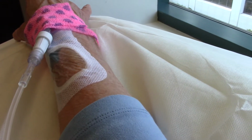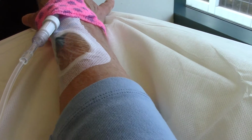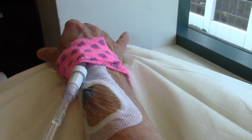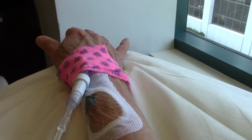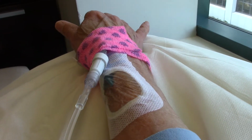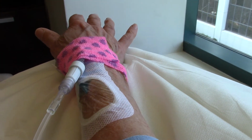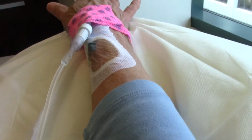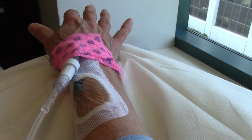I will show you that with my veins given a rest, I was able to have this IV catheter inserted on the very first attempt. This is my right arm, which had taken the responsibility of 4 infusions on this side, and the veins were totally blown out. So with a 6-week break of not having anything, my vein was very plumped out and easily accepted the needle.